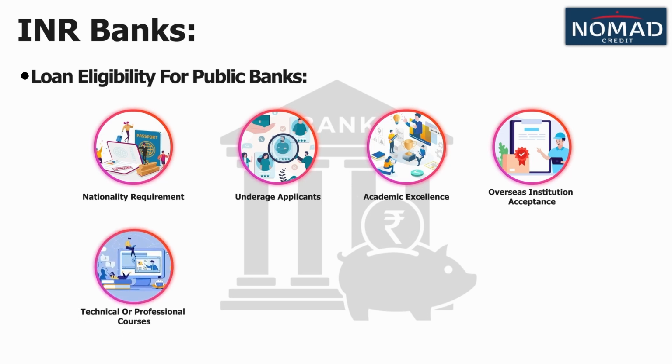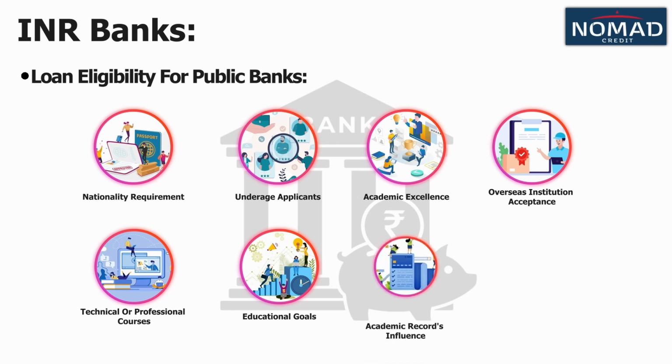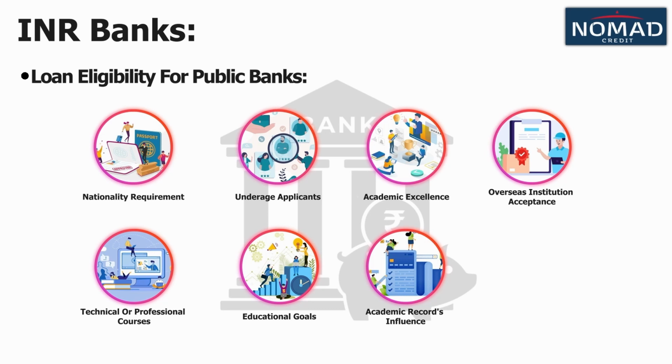Technical or professional courses: banks are more inclined to support programs that equip students for professional careers, so the chosen course should be technical or professional. Educational goals: the applicant's educational aim should be a graduate or postgraduate qualification. Academic records influence: a strong academic history expedites the loan approval process. Full-time student requirement: co-applicants with a reliable source of income are required for full-time students, and these co-applicants can include parents, guardians, spouses, or in-laws for married applicants.